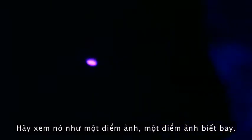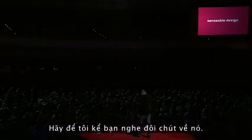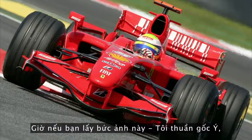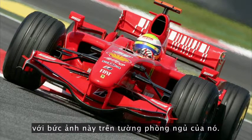Think about this as a pixel, a flying pixel. This is what we call, in our lab, sensible design. Let me tell you a bit about it. Now, if you take this picture, I'm Italian originally, and every boy in Italy grows up with this picture on the wall of his bedroom.